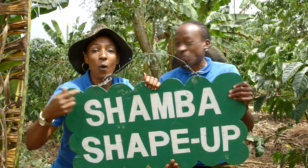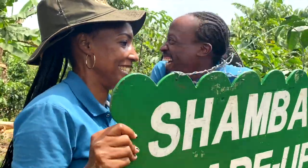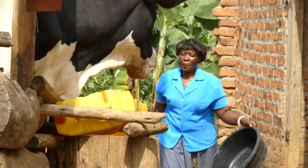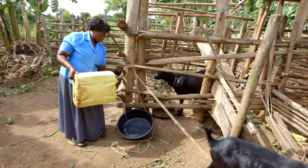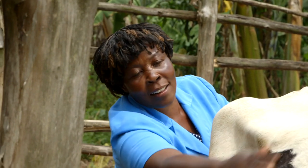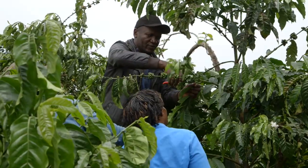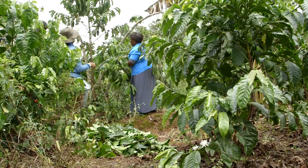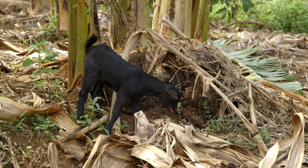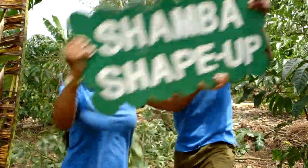Welcome back to Kwaniriza Shamba Shape Up, Uganda. We are in Bugana village in Masaka, and we're visiting Immaculate Nalubujje, a very hard-working farmer. We have seen how she can make her cow more comfortable before calving, and we advised her on how to get rid of pests and diseases in her coffee plantation. We are now going to see if she can get more bunches from her banana plantation, and we will take care of her goats.